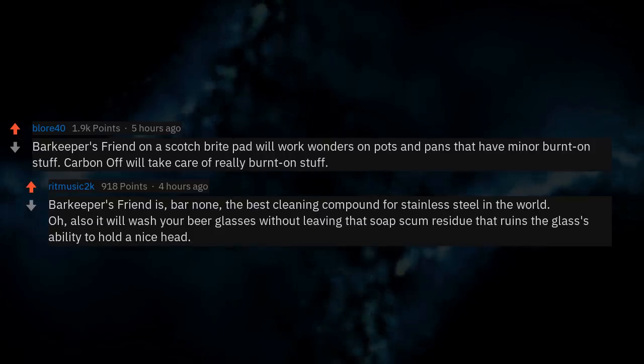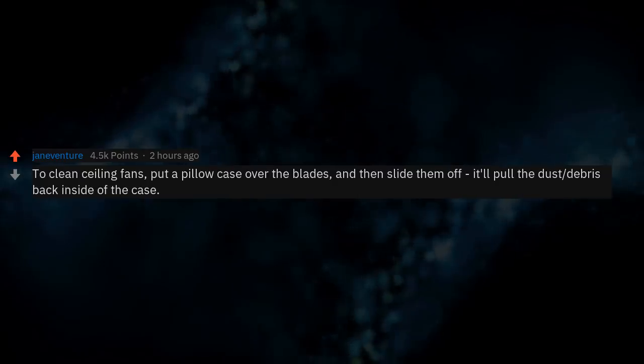To clean ceiling fans, put a pillowcase over the blades, and then slide them off. It'll pull the dust debris back inside of the case.